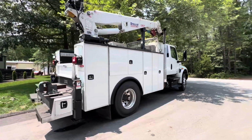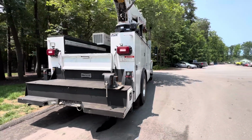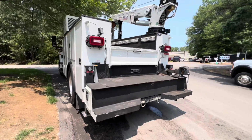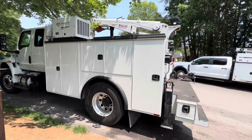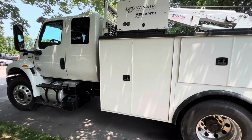It's 25.9 GVWR with an air ride rear, locking rear end, air brakes. Really nicely set up truck all the way around. This truck came to us from down south, does not have any rust to speak of in any of the compartments or underneath the bed floor or on the chassis.